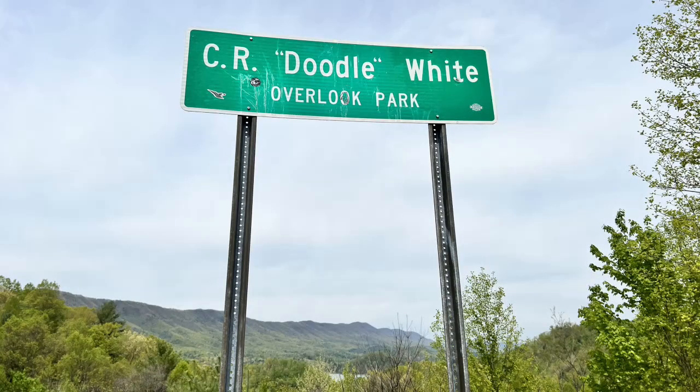Doodle White Overlook Park in Butler, Tennessee. It's a bit of a rundown park overlooking Lake Watauga, right there on the tip of my finger, in Butler, Tennessee. And today we drove through the hills and the hollers of Butler, looked at some old barns, and grabbed lunch at the Watauga Lake Mercantile, a brand new place in the middle of nowhere. Check it out.